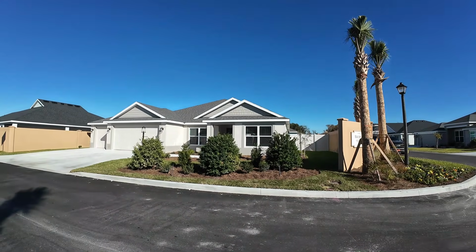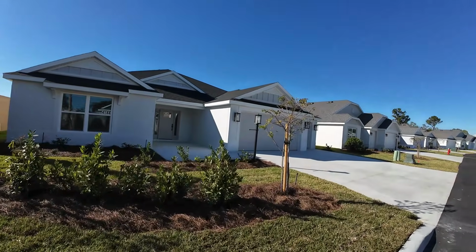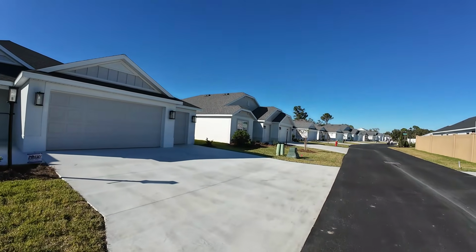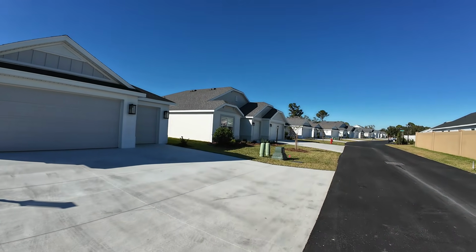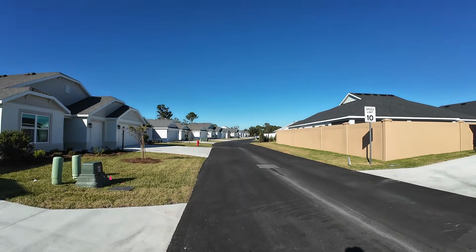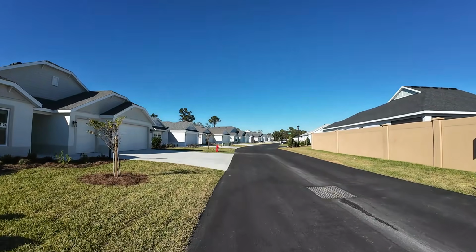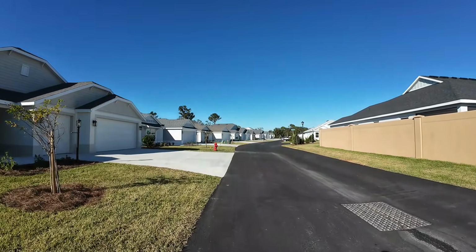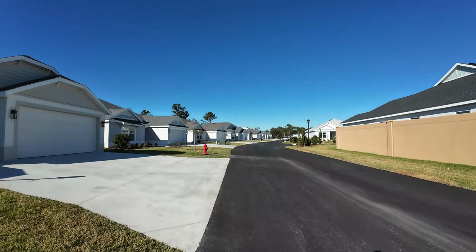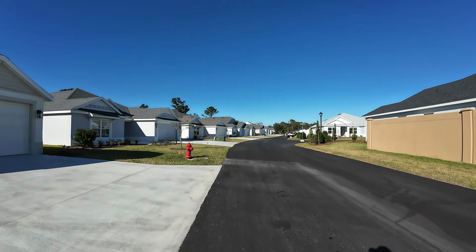That home there is listed as pending, and the first three homes on the left are also listed as pending. In other words, there's an accepted offer on these homes. You can see people milling around in this neighborhood yet. But there are some lots that are not identified as pending. And I'm wondering if these homes are still available, if the Villages will put them on the market soon, or if they have been sold.